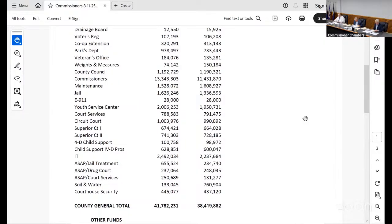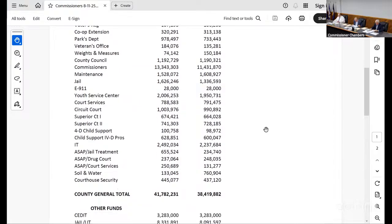Then we have some other requests. This will all be presented to county council next Monday, starting at approximately 1:30 in the afternoon. It will also be live streamed. So more details forthcoming.